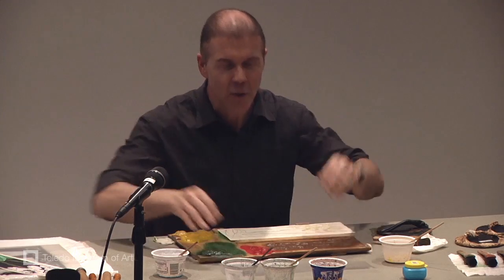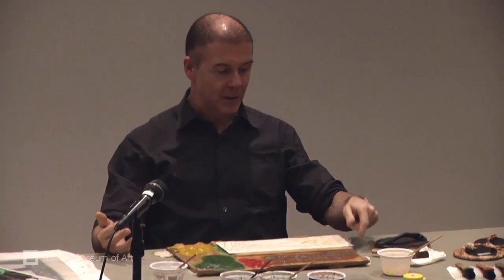Another piece of paper. Yes, but specially treated. Do you know about this? No. Does anybody know what it is? You would check this. In Japan, they used to have a way of waterproofing paper by treating it with persimmon juice.